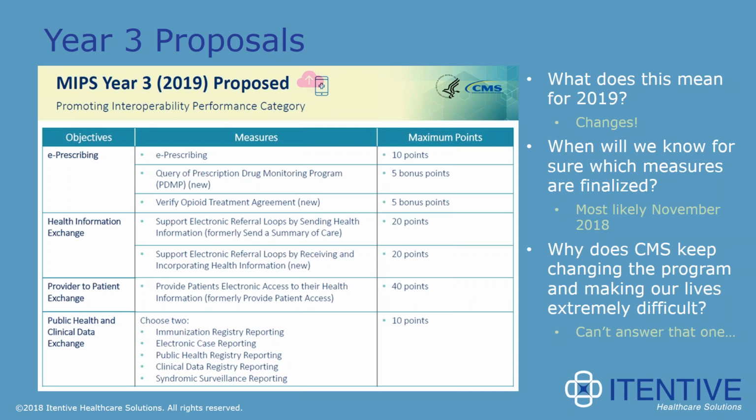There's no more base and performance score. There's essentially only 5 measures to report on: e-prescribing, send summary of care, accept request summary of care, timely access, and public health reporting. So you might notice only 1 measure is being carried over from that stage 3 measure set that requires 2015 cert. 1 measure. So you can see if this is finalized, why I keep encouraging clients maybe to not focus so much on stage 3, especially if they're earning a very high score on the transition measure sets, because we aren't even sure if they're going to be around next year.